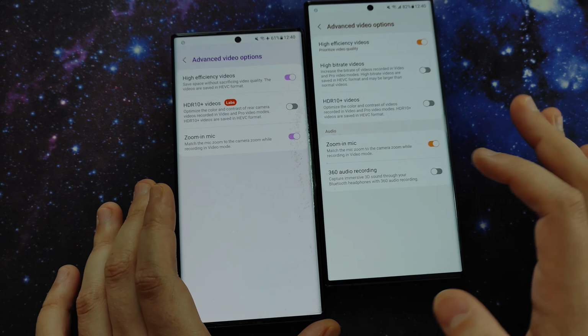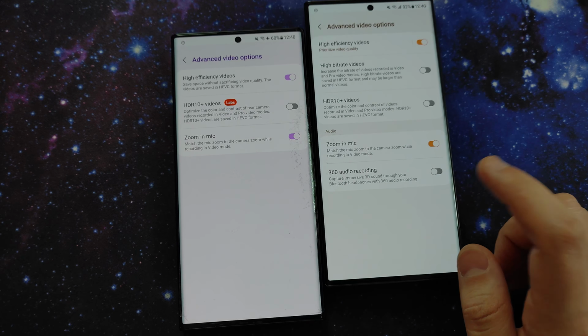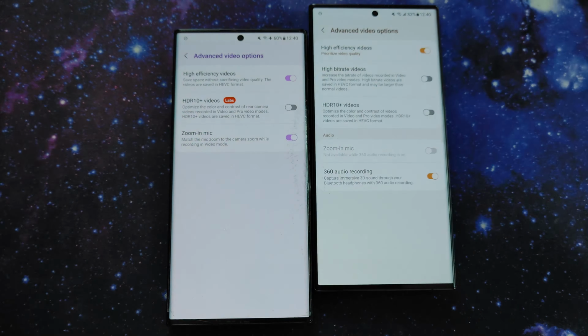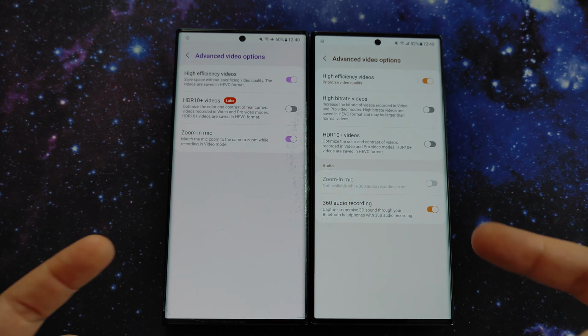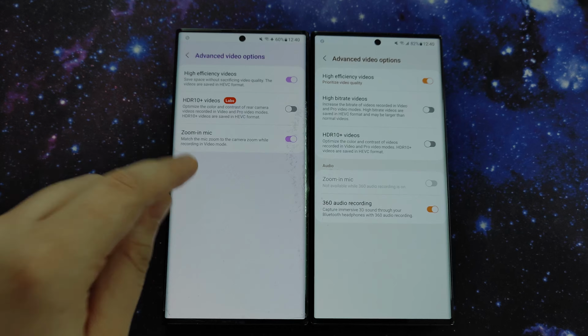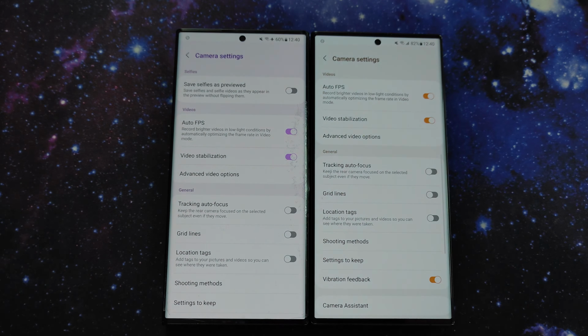And down here is zoom-in mic, we had it before. We also have the 360 audio recording. So if you have the Galaxy Buds 2 Pro and you enable this, you can use the microphone on the Galaxy Buds 2 Pro to record your video, and that's nice. It's not on here though, it's a little weird. I remember when they first introduced this feature, they did say it would be only on the Flip 4 and Fold 4 and up. So weird limitation, because I know the Snapdragon 8 Plus Gen 1, that's what it's called, right? It's not too different from the processor in this, the 8 Gen 1, so why is it not there? I really thought they would add that as well, I don't know.